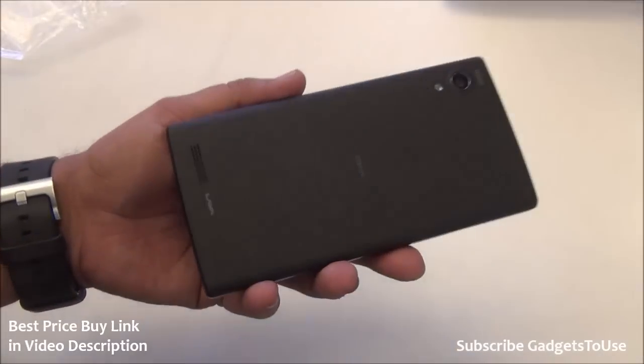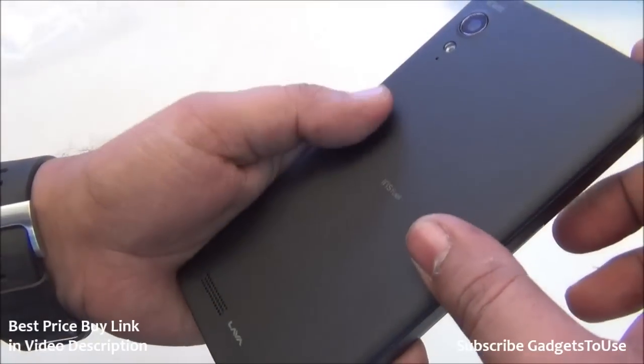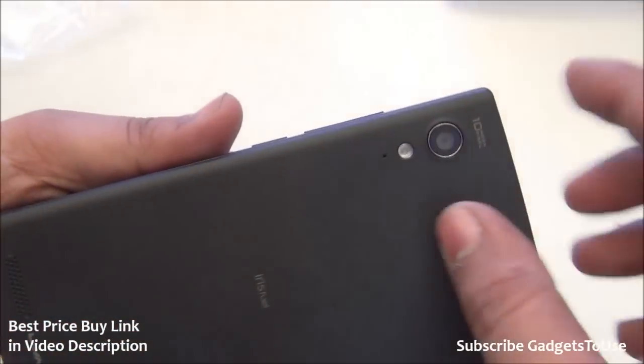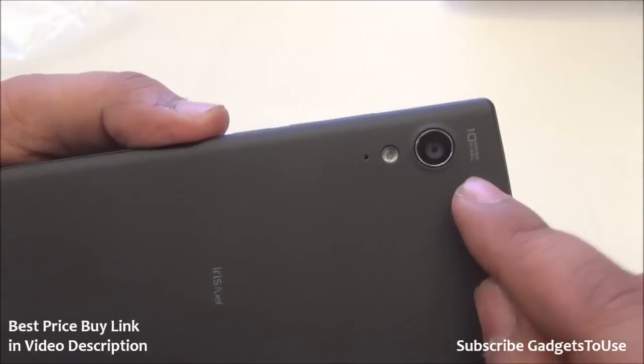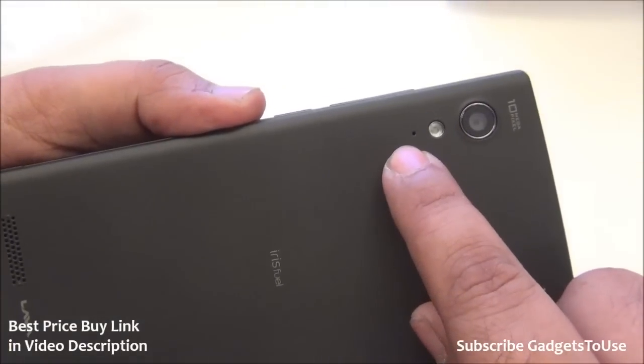Taking a look over the device, we can see that the material which has been used on the back side is again good. It is a matte finish rubberized feel kind of a back cover, which again can be removed, but the battery cannot come out. We have a 10 megapixel camera over there which does have autofocus, and you can also record high definition video from the 10 megapixel camera at the back. We do have LED flash, secondary microphone for noise cancellation.